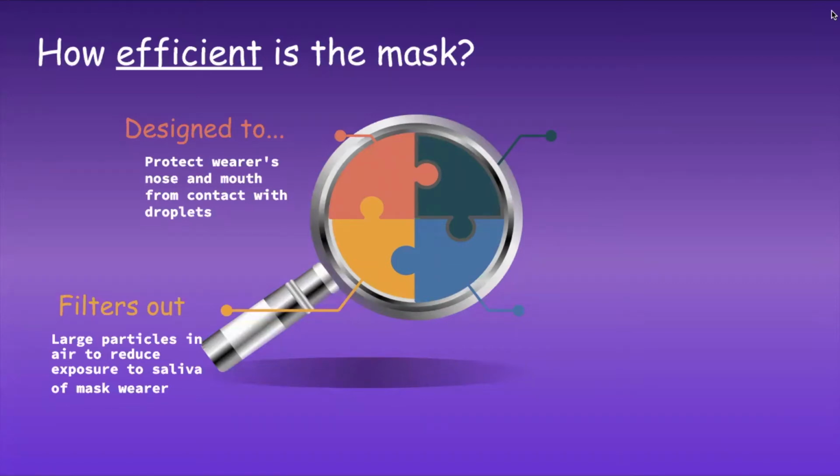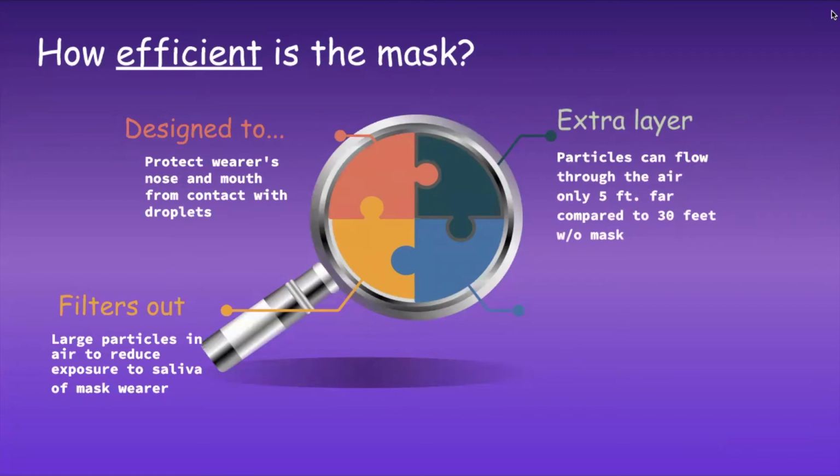If two people are wearing masks, the viral particles can travel about 5 feet away from each individual. When an infected person is not wearing a mask, those particles can float through the air and can stay alive for up to 30 hours. Trapping droplets with the mask means not nearly as many viral particles escape.